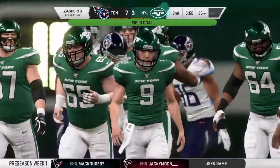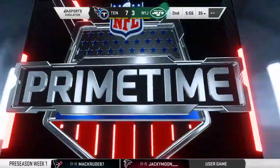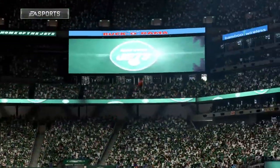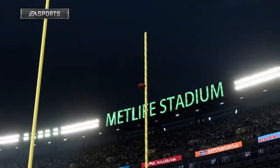And they are on the board, but still trailing. It's 7-3. That drive took him inside the 10. Good job defensively to hold him to 3. Yeah, I like how you did that.